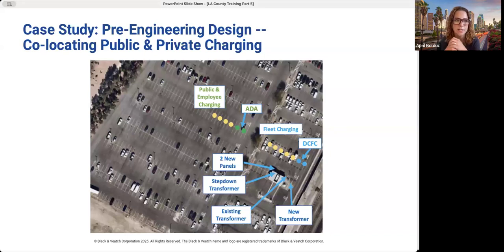This first one here is really the pre-engineering design. A lot of times we call this a desktop review. In this particular instance, the engineer had already been out on site and put together this kind of draft of where the chargers would go and where the equipment would go. And then this draft would be circulated internally to confirm that this is correct.